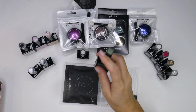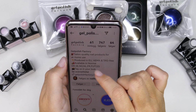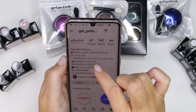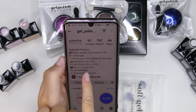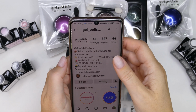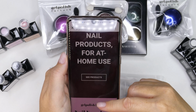I quickly checked their Instagram page. It says to be a salon quality nail products for at-home use. Produced in the EU, HEMA and TPO free. That's great. And they are available in Normal in Denmark, Sweden, Norway, Netherlands, France, I guess, Finland, Portugal and Spain. Okay, good. So let's check out their site. Salon quality nail product for at-home use.